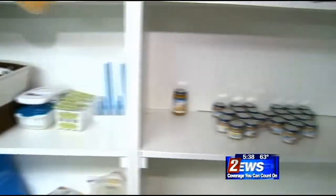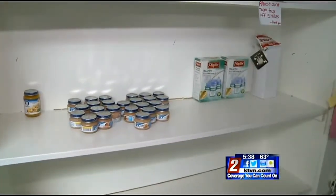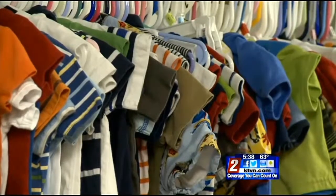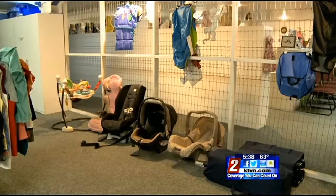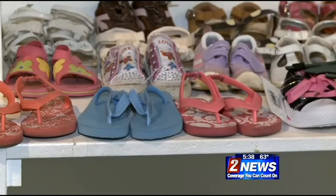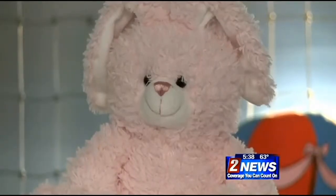We always need money. I mean, we need help in a lot of other ways, but money is priority for us to keep the lights on and the food in the cabinets. In-kind donations, clothes, shoes, furniture, and baby supplies are always gratefully accepted, as are volunteers if you have time to give. Covering the story, Andy Guevara, Channel 2 News.